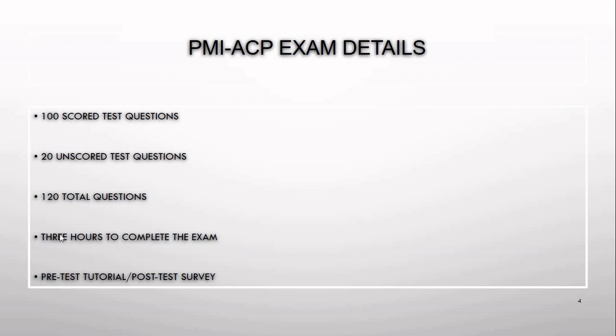We are now heading towards the PMI ACP exam details. In your PMI ACP exam, there would be a total of 120 questions. 100 of them would be scored questions, and 20 of them would be unscored questions. The unscored questions are put in the PMI ACP exam for experimental purposes. You have 3 hours to complete the exam, and right before your exam there would be a pre-test tutorial, and after the exam there would be a post-test survey.